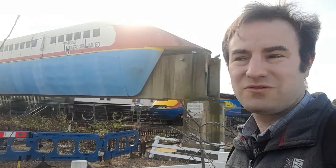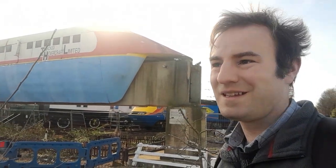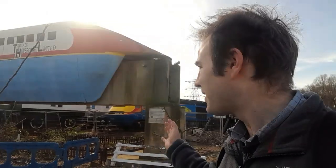I've just seen a few interesting train movements, Class 47s, Pacers. It's all gone a bit quieter now. You can have a look around the site.